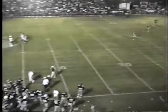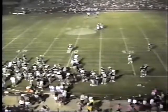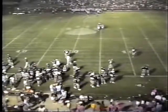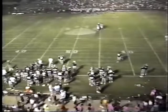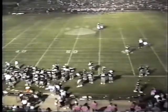3 times in the first half they had the ball inside the 25 of Malvern, and were moving the ball. They went for it on 4th down all 3 times, and all 3 times they came up short. And when you don't take advantage of those situations, a lot of times they come back to haunt you. Hopefully that won't be the case tonight. Benton can come back and win this game, but right now it's got them behind 14-12.